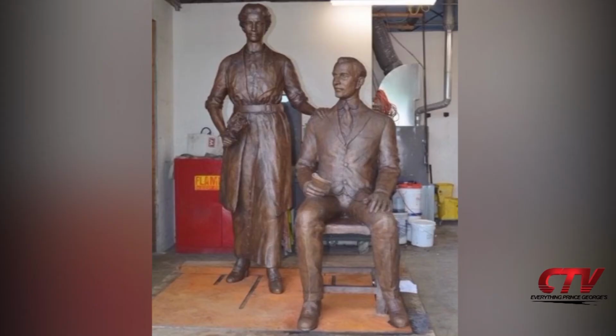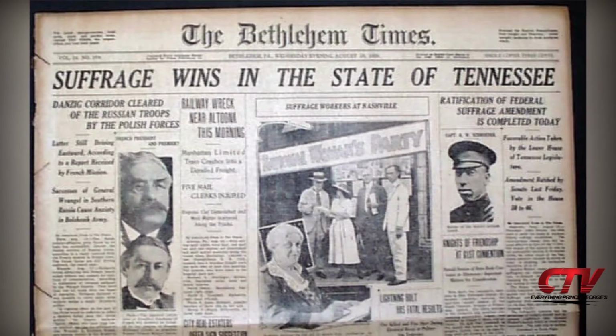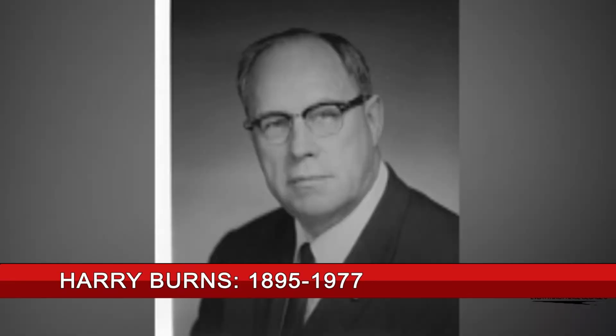And so Harry Byrne was very affected by this letter from his mother, and he changed his vote and became the state legislator who put the 19th Amendment over the top, ratifying the amendment in Tennessee, and of course, preempting it for inclusion in the Constitution.